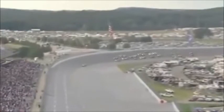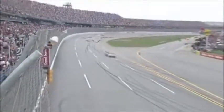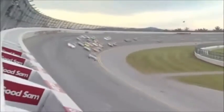Truex is moving. Mentioned that earlier to keep an eye on. What a lead that Jeff Burton and Clint Bowyer have made right here. It'll be tough to run them down. Jeff Gordon just a roadblock right there. What happened to Stewart and Menard on that restart? Michael Waltrip looking for a partner. White flag. Down to the final lap. Can anybody run up and catch Burton and Bowyer? They've got some ground to make up if they're going to do it. Shooting around in this pack.